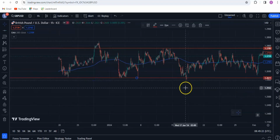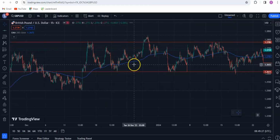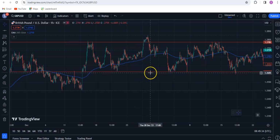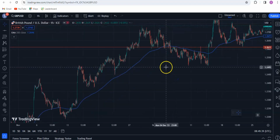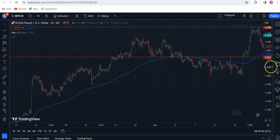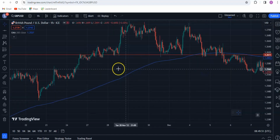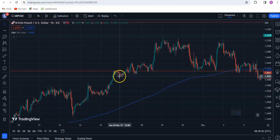So now you remember, just like what I've been saying, I have one horizontal line up here, and I also have another horizontal line down here. So now with these horizontal lines, I want us to go far back. Let's start from this angle, and I'm going to show you how you can trade with these lines. I'm trying to zoom so that we can see. Yeah, so now this is a price chart going up.